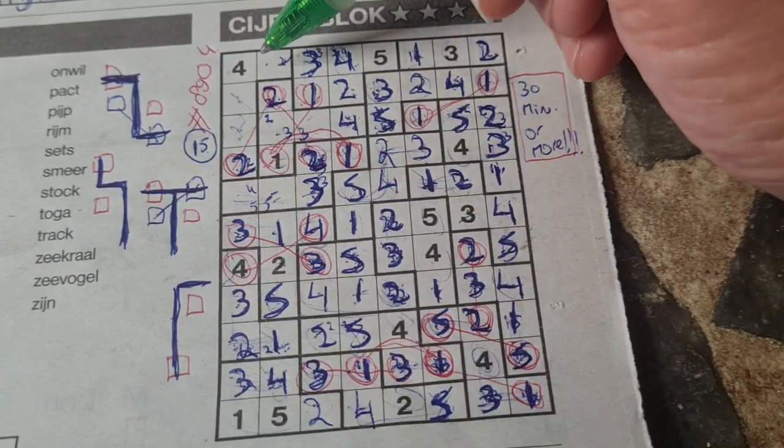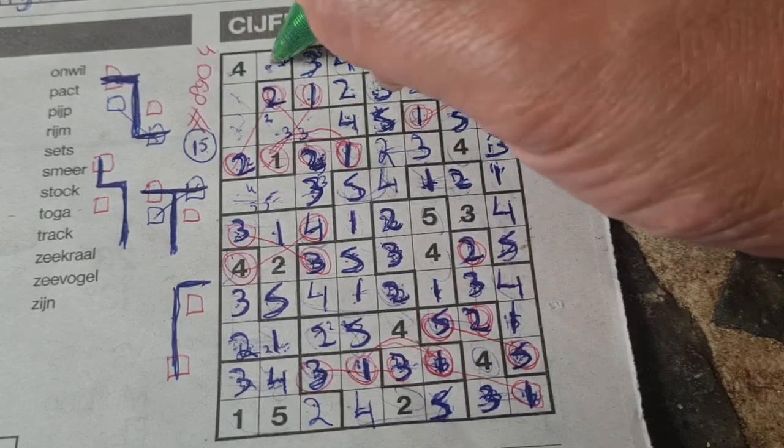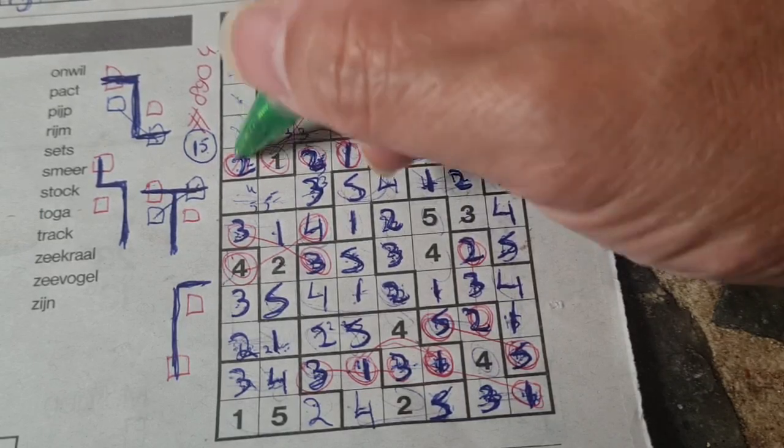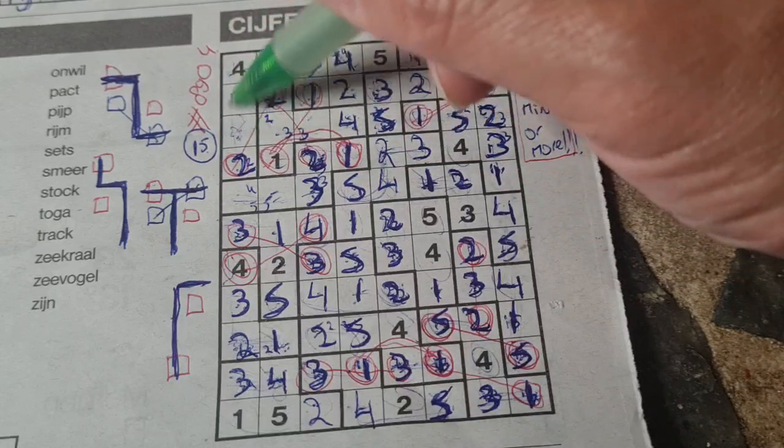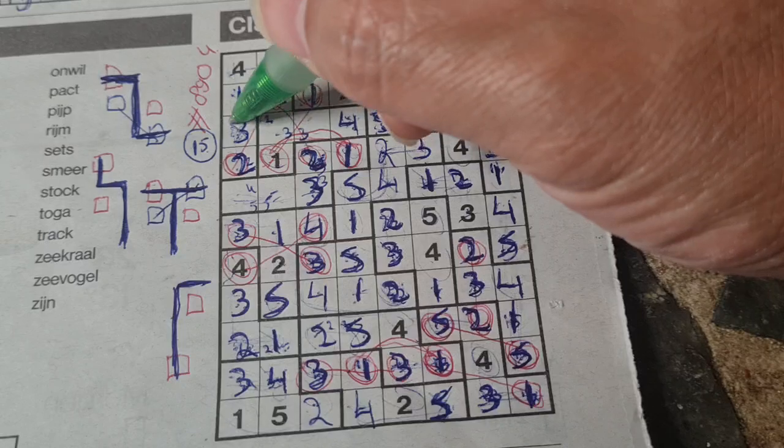Okay, I think this box should be 5 because it can be 1, can be 2, can be 3, can be 4. Yes, definitely 5. 2 numbers left in this L-shaped area for numbers 1 and 3. We have a 1 there, no 1 there. 1 should be here. 3 goes there.